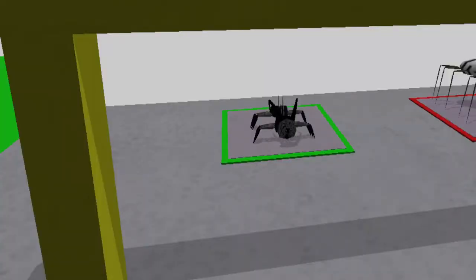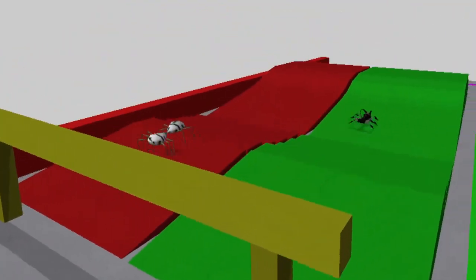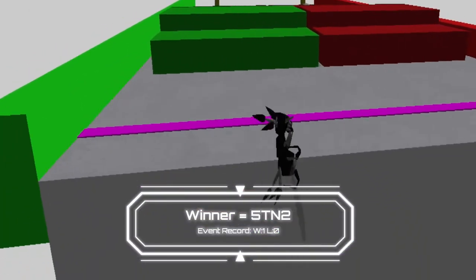Next up, we have 5TN2 and Ugly Bug ready to take on Zook Hills. Let's see how they fare. 3, 2, 1, go! And they're off. 5TN2 has a massive speed advantage and wins relatively comfortably. I think that might even be the fastest time yet. Well, at least in this heat anyway.